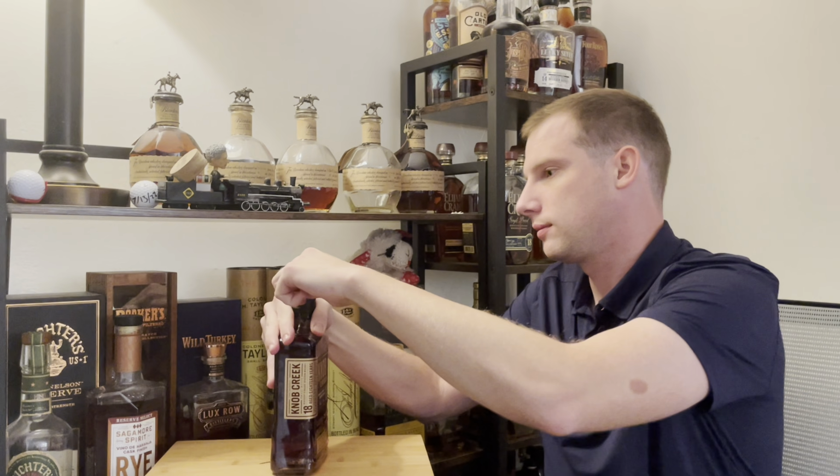So the MSRP comes in at $170. That is a little steep, but with the age that we're doing with bourbon today, it is about $10 per year. So while I wouldn't consider this a value bourbon, the pricing on it is fair. There are many bourbons that are much younger and command a much higher price point. So let's open it up and see what it's like.